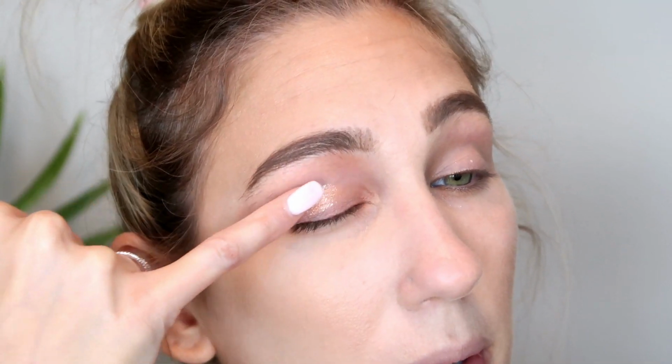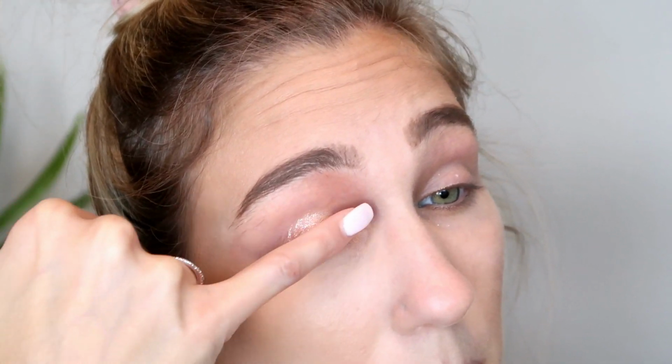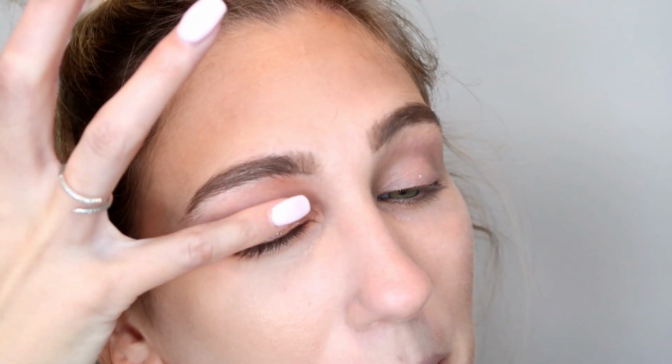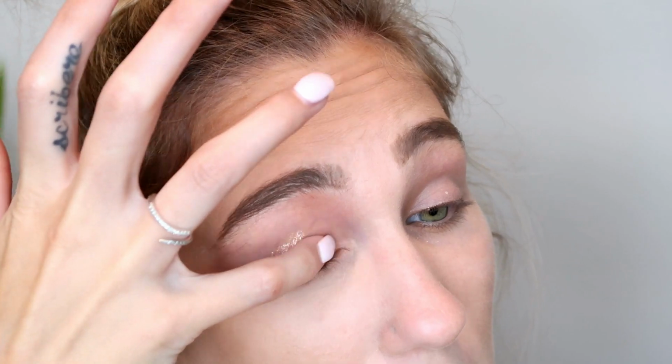So first up, I'm going to do the shade Flipper, and I'm just going to use my fingers for the Super Shock shadows. Okay, so this one here. Ooh. You know what I almost just said? I literally almost just said this feels like a Super Shock shadow. I'm not even kidding you. Those words almost came out of my mouth. Hello.